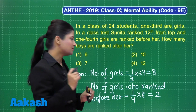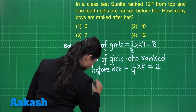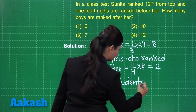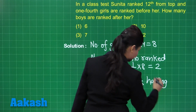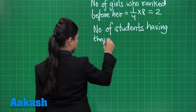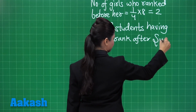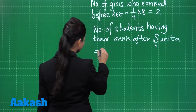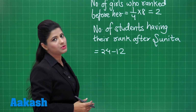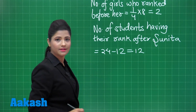So now, very first, let's figure out how many students are having their rank after her. The number of students having their rank after Sunita is clearly the total number of students minus 12. Why are we subtracting 12? Because Sunita has the rank 12. That means the rest, 12 students, are having their rank after Sunita.